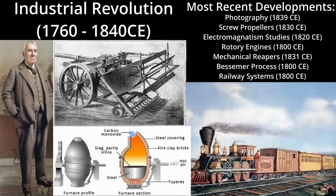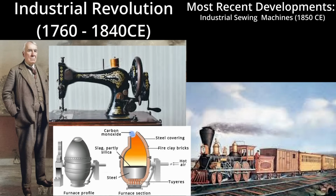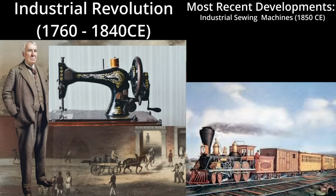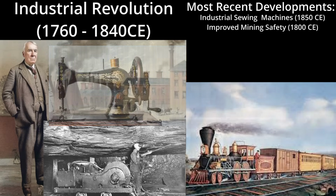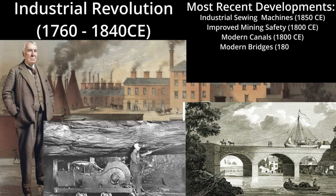Railway systems were greatly expanded in countries like the United States, which can carry all this new stuff across the entire nation. Industrial sewing machines were the final step to fully industrializing clothing and other fabric-based items. Talking about improvements, better mining techniques helped full-time miners be finally able to reach the age of 35. Back on the surface, modern canals require modern bridges, so both were obviously developed.